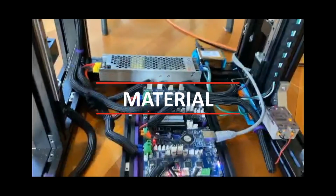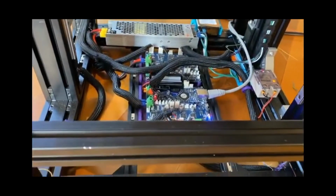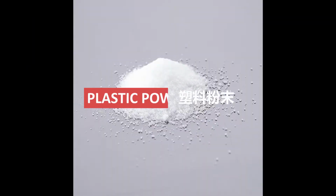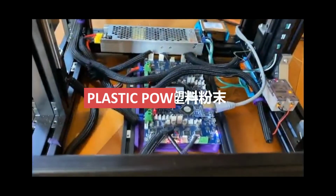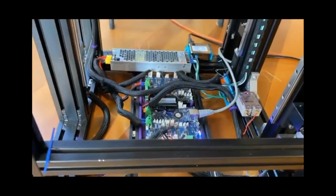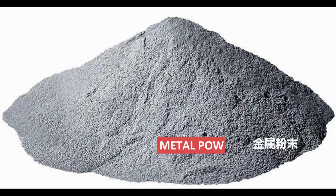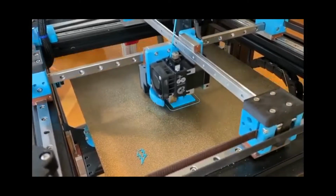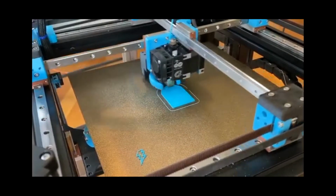This leads to the first difference, the material. Most 3D printers can only make objects using deposit materials, like plastic powders. However, current metal 3D printers are able to print items made of metal powders. Although both seem to be powders, printing a metallic one requires higher technology because of metal's own characteristics.